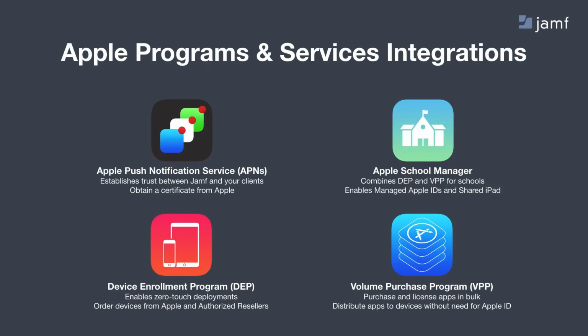We, of course, work with all the different Apple programs and services that are out there, from the push notification service that establishes that trust between our devices, to DEP, which we talk so much about, and VPP for the apps. Now, if you're a school, Apple has Apple School Manager, which is really a combination of DEP and VPP in one portal specifically for schools. And of course, we work great with that too.